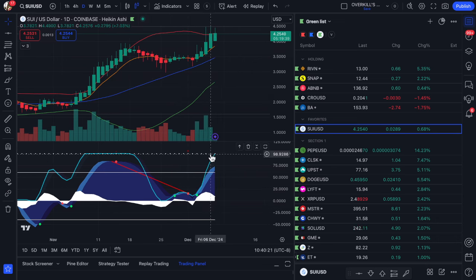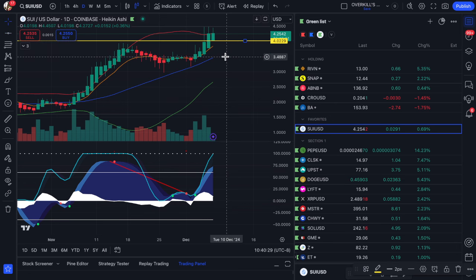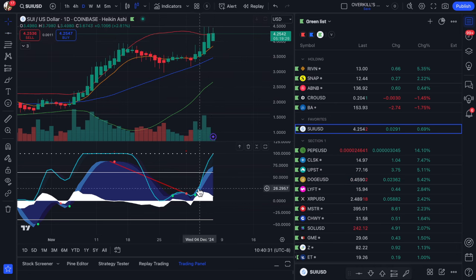If the indicator's topped out, it's topped out. I'm not saying it can't keep going. It can, but it can also go the other way. So how I'd play SUI here is put a stop loss at $4. But I'd probably be taking some off the table on this one here with the daily touching that.